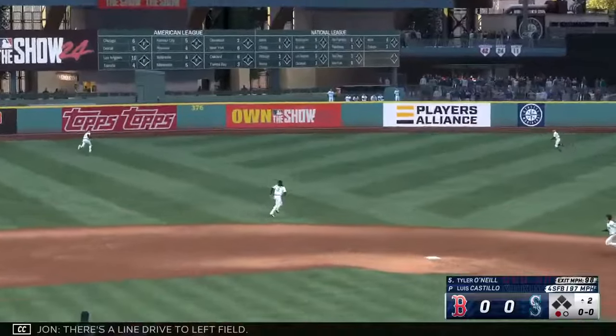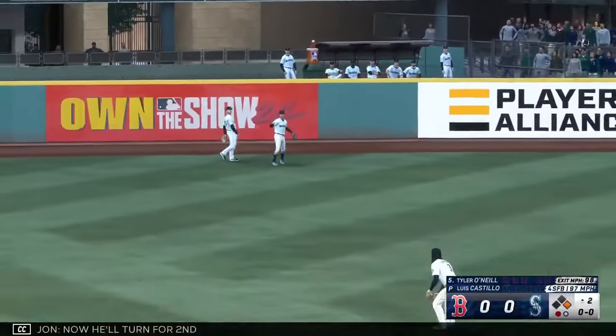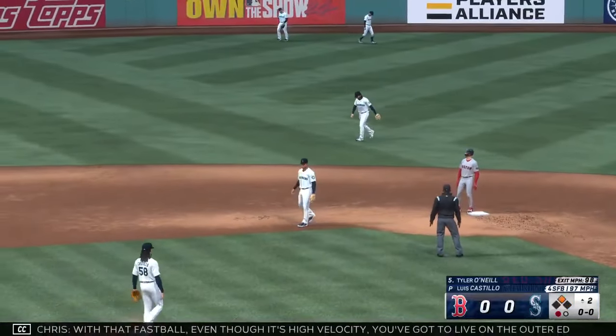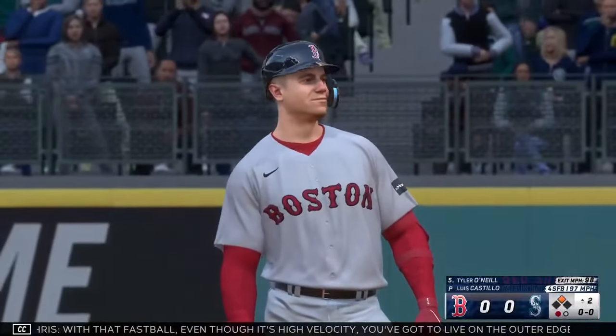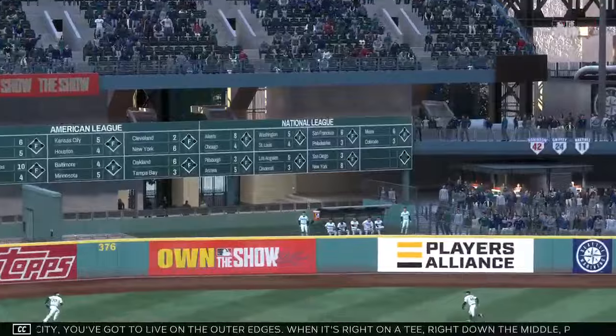There's a line drive to left field, and it's into the gap. Now he'll turn for second. The throw in, and that's a double. With that fastball, even though it's high velocity, you've got to live on the outer edges. When it's right on a tee, right down the middle, professional hitters are not going to have a problem turning it around.